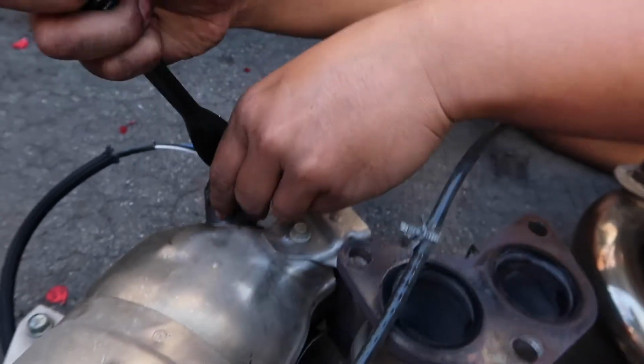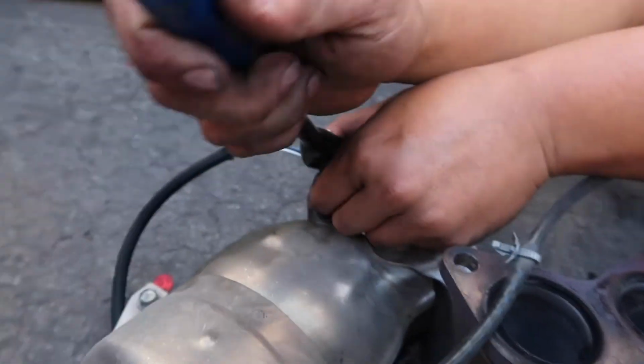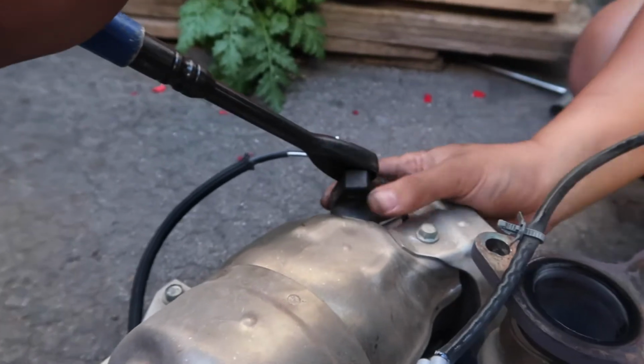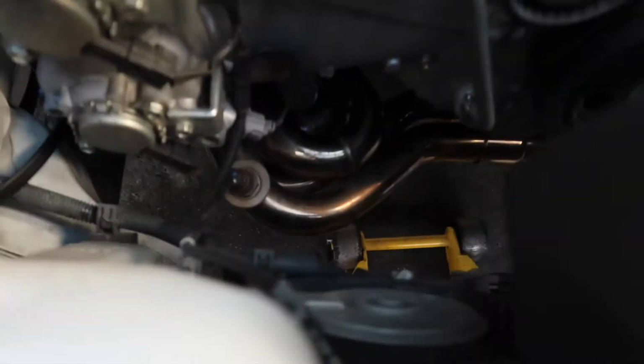Wait, how much did you spend on yours? What, your socket? $2. Oh. I spent like $5. 103. Here. Okay, so we put the headers on. It was a bitch to put on.